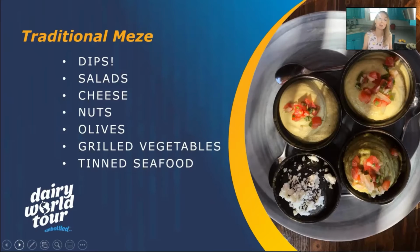So what types of dips would you have? Well, there's 3 that are very, very famous that are eaten together and often found together in restaurants and at home. And that would be your traditional hummus. But in Greece, it's usually made not with chickpeas.